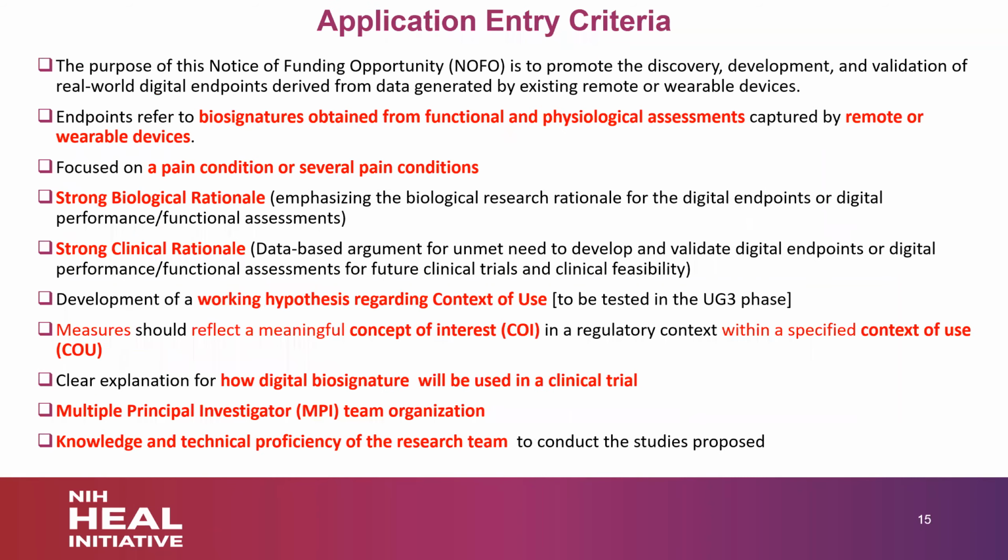So under the research objective, the RFA specifically outlines some activities that you can use. First, the UG3 phase activities should be used for proof of concept testing, selecting outcome assessment, digital tech, and the patient population, where you can evaluate the digital health tech factors for usability, reliability, cost, scalability, and compatibility.